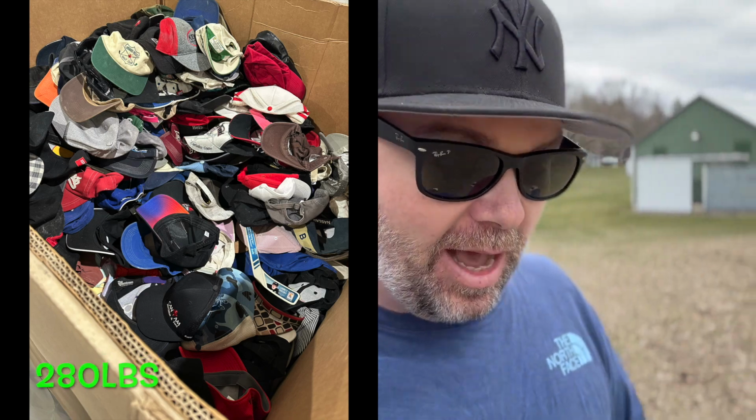This week I've bought a lot of hats. I mean a lot of hats. What does that mean? 280 pounds worth of hats. I bought them wholesale. I'm gonna say more than half of these hats probably are no good, but I only paid about $55 for all of them.